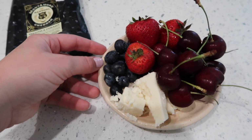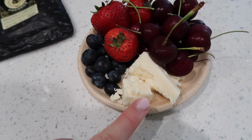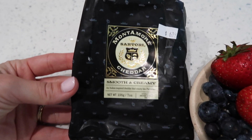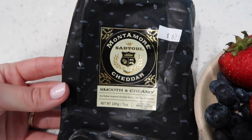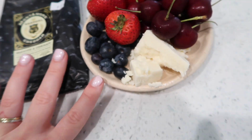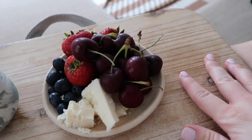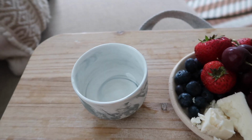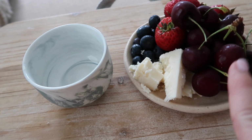So good and crunchy. I've just made myself a cute little snack plate with some cherries, blueberries, strawberries, and cheese. This is the cheese that I'm using. It is so good. Sartori cheddar. It's just really delicious. So I'm going to have this little snack on the couch. I've got my little computer tray, and I'm sitting on the couch, gonna enjoy this little snack right now. I've got my little bowl for the cherry pits.